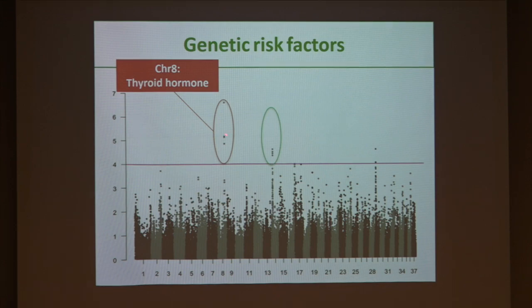Okay, so what we found was that there was a region on chromosome 8 that contained multiple genes that control thyroid function that was significantly associated with disease. They're SNPs, yes, thank you, right. I don't know how much detail you want me to go into, but yeah.